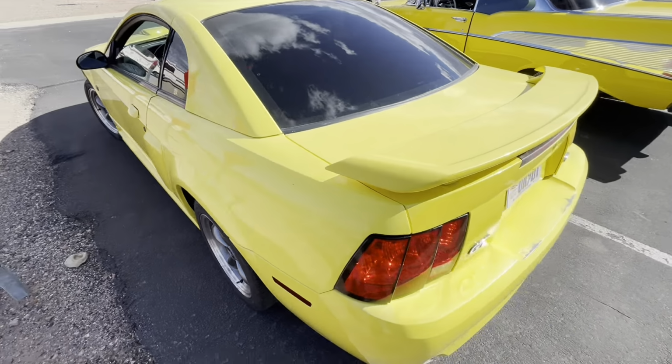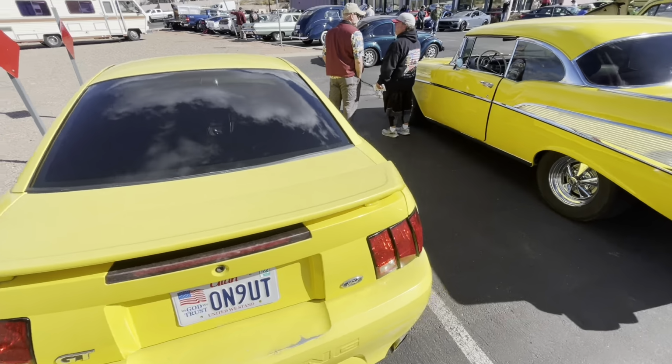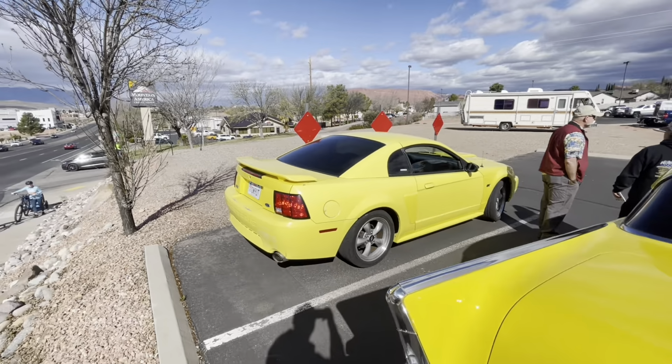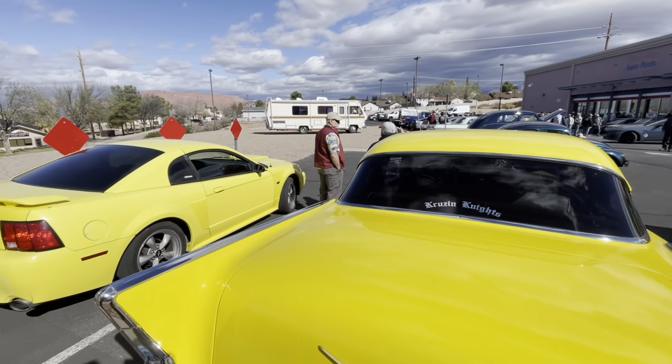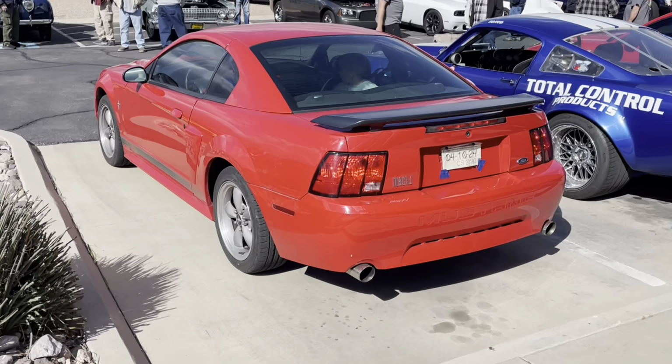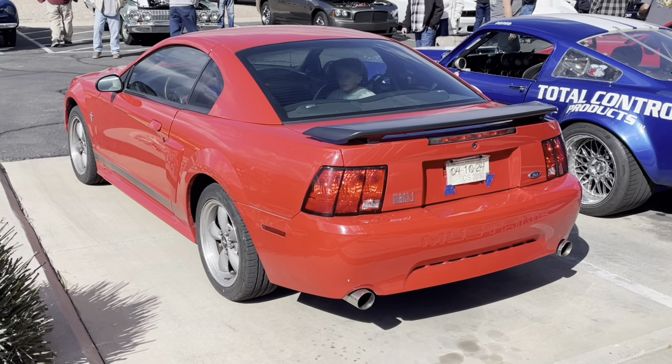Of course, my GT looking fresh next to a '57 Chevy. I love my GT. I'm very proud of it. Very happy to have it here. And then getting ready for my cousin to show up here with his Mach 1. He got a little video of me talking, so I'll put that little clip in right here.